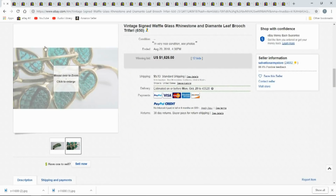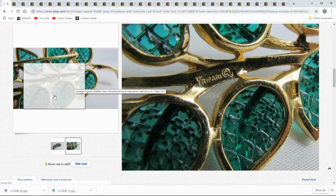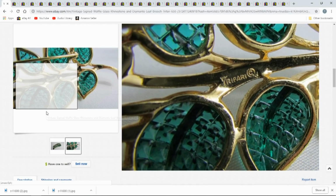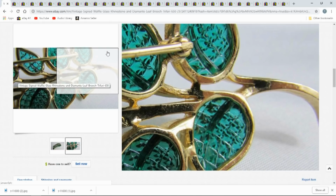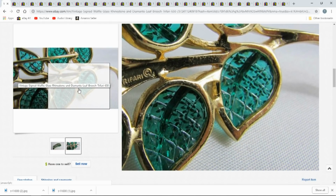Now I've talked about waffle glass. Now this is like plique de jour. I may be pronouncing plique de jour wrong, but it's an enamel process that's clear. It looks kind of like this, but without the waffle pattern. And this is what that's actually copying off of. They made a faux version of the plique de jour. But if you look it up, it starts with PLI. I can't remember the whole spelling on it. I have it written down.